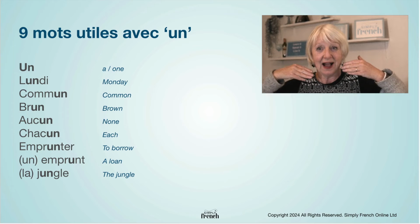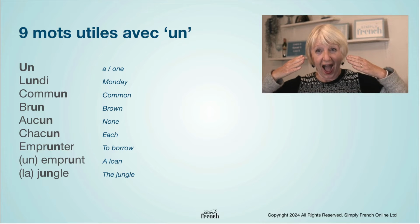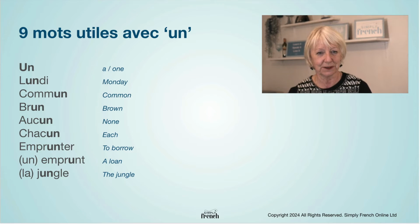If you notice if you're saying it the English way, un, the tip of your tongue is up anyway and just behind the tip is making the n sound. That's not where you want to be. Tip of the tongue down, using the back of the tongue to go un. Un. I can do it with a big wide mouth. Un. Un. Lundi. Obviously I'm exaggerating, but it shows you how it forms.